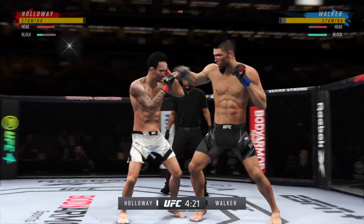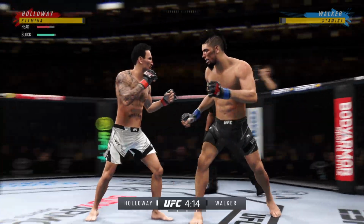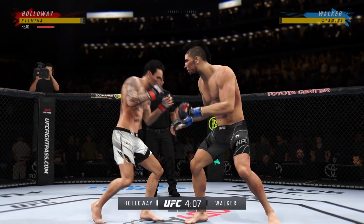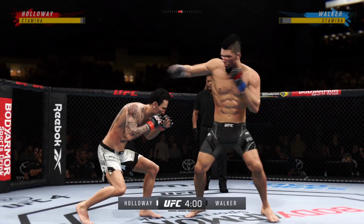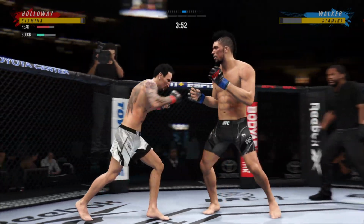Well, he's got the reach advantage. You might as well use it. Nice job there to find a home for that jab. Perhaps a sign of things to come as he lands a kick there. Nice kick landed by the jump. Holloway gets hit by that leg kick.